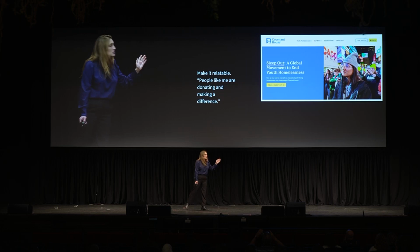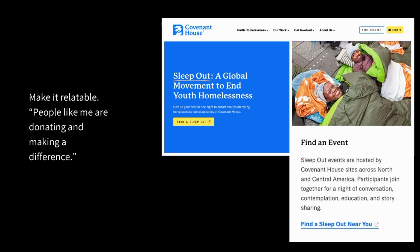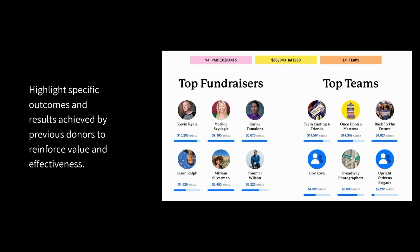Covenant House does an amazing job by featuring people like us. They don't actually show who they're donating to, but they're showing people like me out there sleeping on the streets to raise donations. Will Reynolds, I think he's been doing it for 15 years now. He goes out in Philadelphia and sleeps all through the night in a sleeping bag to raise donations. It's incredible. But they're showing you there are people like you going out there and doing it. They're showing you top fundraisers, people like you that are out there. The choice of using images of people that look like you donating goes a long way beyond just saying, hey, this is what we do.